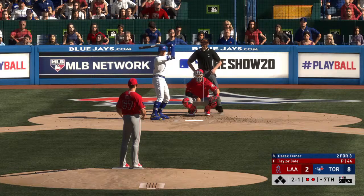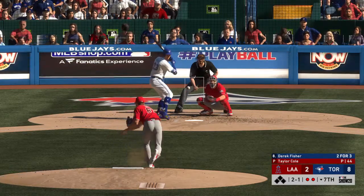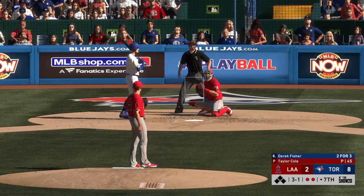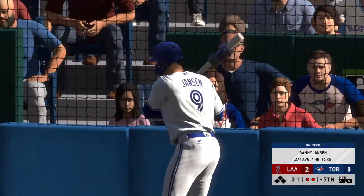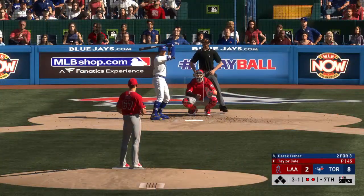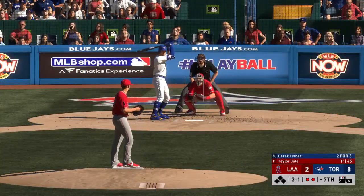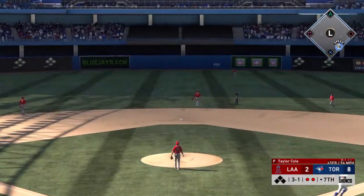Bases are empty here with two men out. And that misses off the plate and low, so it's 3-1 now. Danny Jansen would be next. The 3-1. High fly ball out to straightaway center.